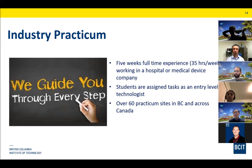And then we have quite a number of grads working for medical device companies, like Stryker, Cardium. They are developing and manufacturing new medical devices. So this practicum site can be in either a hospital or in a company. Students are assigned tasks as an entry-level technologist. And we have over 60 practicum sites in BC, as well as across Canada. We also have sites in some countries outside of Canada, which we usually don't have students going to, but if there's interest, we may be able to make arrangements.